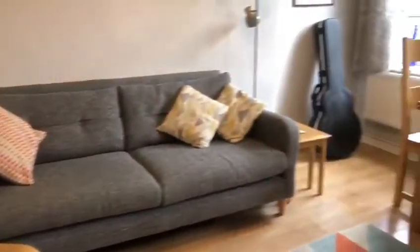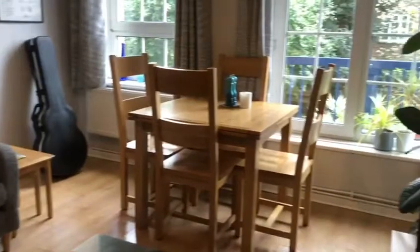And finally, into the living room. As you can see, very large space in here, fantastic large windows letting lots of light into the property. And you also have space for a dining table, which is fantastic.